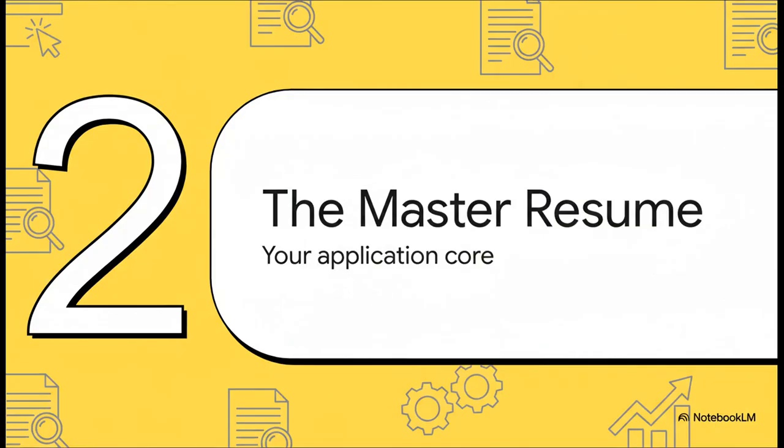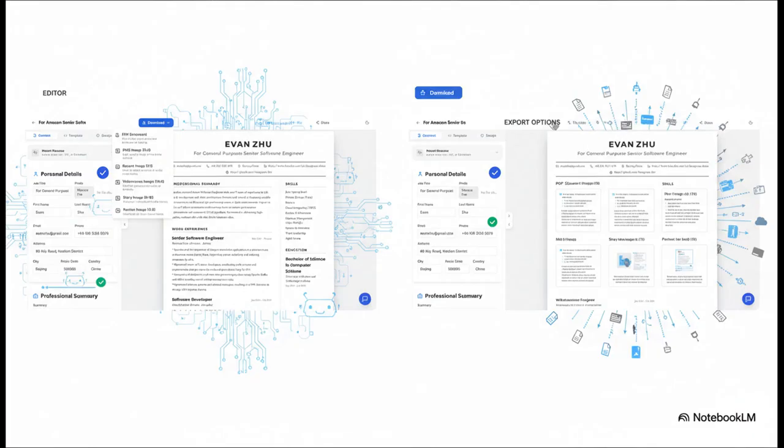Okay, so first things first. Everything, and I mean everything, starts with a solid resume. So let's check out how CareerVivid handles building that core master resume. On one side, you've got this really clean, simple editor. It's built to be friendly for those applicant tracking systems, the robots that read your resume before a human ever does. But honestly, the real game changer is over on the other side, the export options.